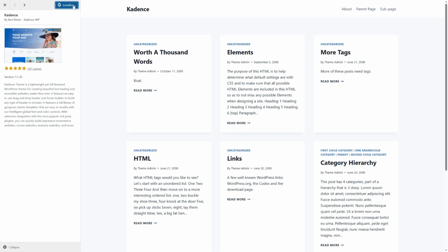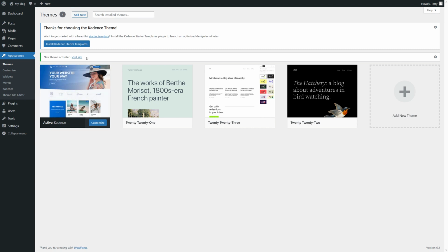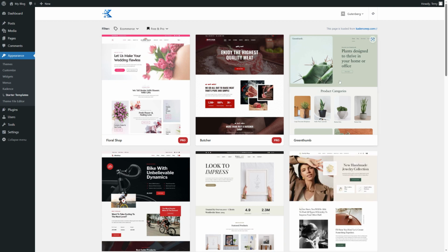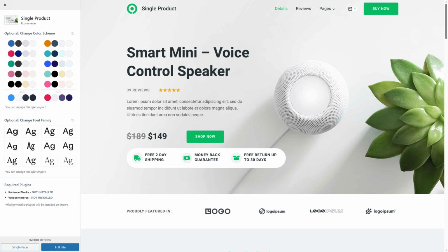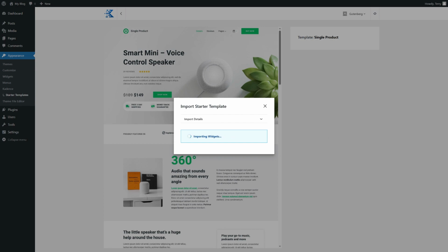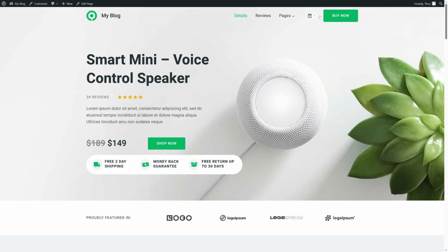After clicking Install, the theme will be installed quickly, but you still need to activate it. Once activated, you should also install Cadence Starter Templates. Where you can find a template suitable for your business and import it, along with some necessary plugins. Once the import is complete, you can check out your website's front end. That's it, your theme is installed.